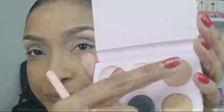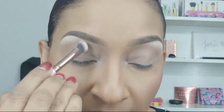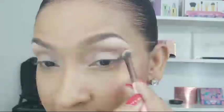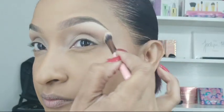Oh, actually it does have a name. That shade is Strut. The names are at the back of the palette. So using Strut, I am going to start to build my crease. This brush is not bad at all. It just takes some getting used to using a shorter handled brush, I guess. And I'm going to place that color in the crease, just blending it out as I go along.